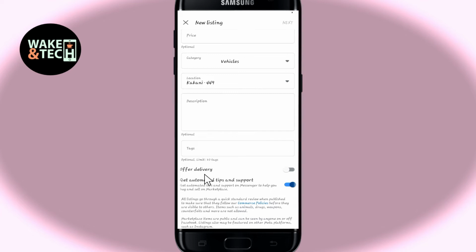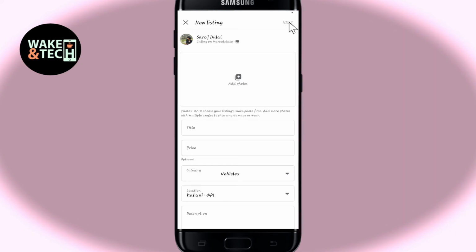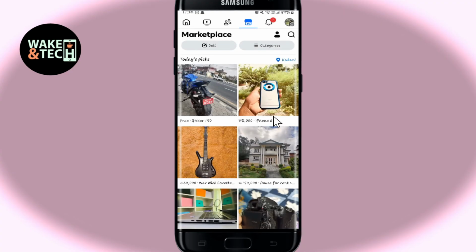Now, underneath you will find the offer delivery option, and you can turn this on if you would like to offer delivery services to the purchaser of your product. After you have filled up all of this information, you can tap on the next button and finalize your ad. And you may also have the option to invest in boosting your ad from the next steps.